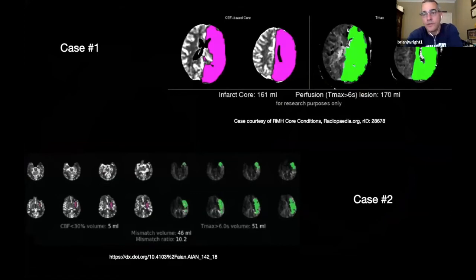So the good news is that there's a lot of AI, artificial intelligence and computer programs, that are now doing this for us. One such example is the RAPID program, which I have at my shop. You may have something similar at your institution or where you're going, where the computer will just do this for you. This is similar to what my patient one had, where you see the Tmax. This is your area at risk and your infarct core, and they overlap. So there's essentially no penumbra here, as opposed to the second case on the bottom.